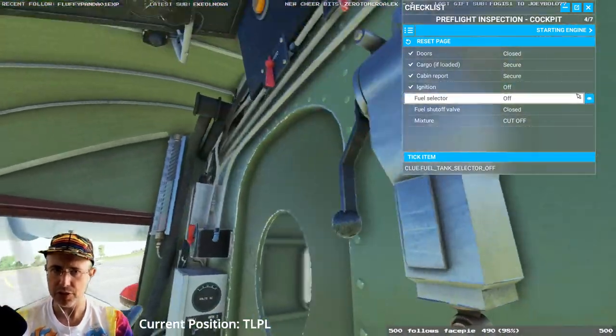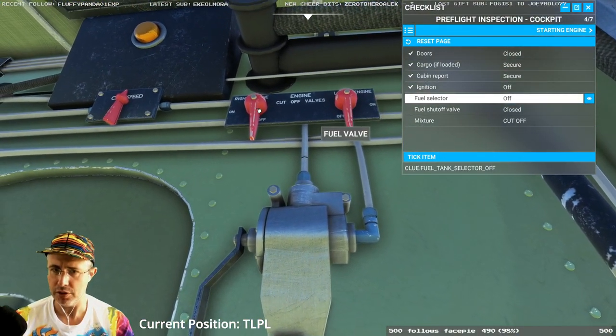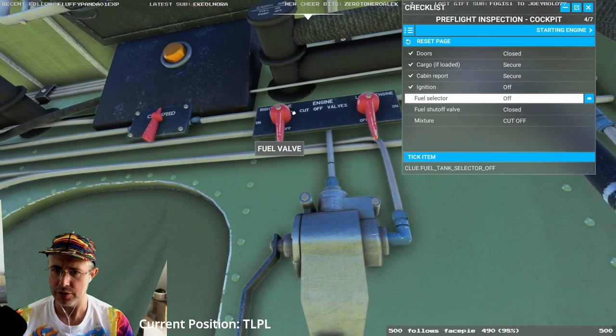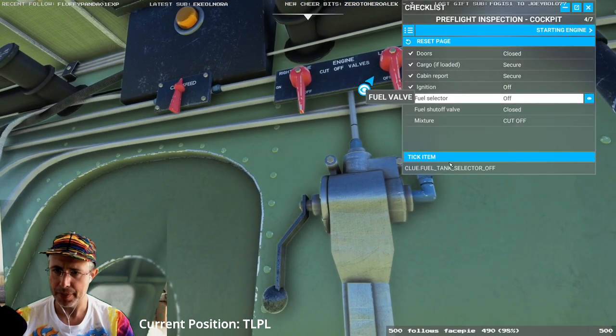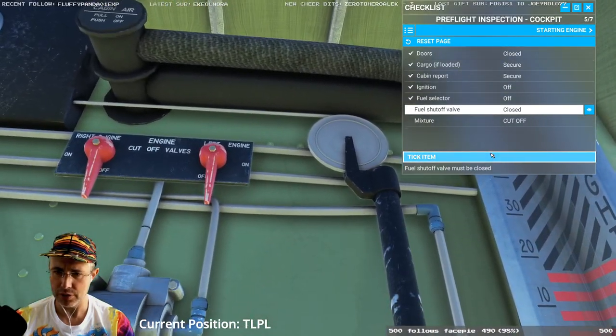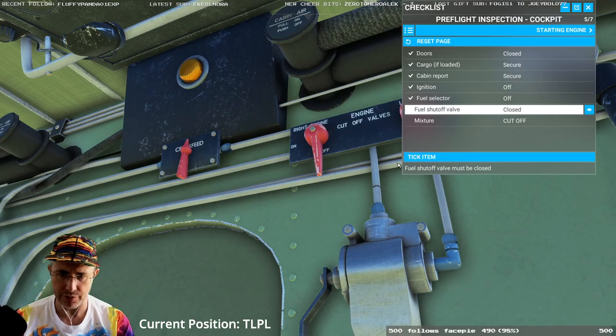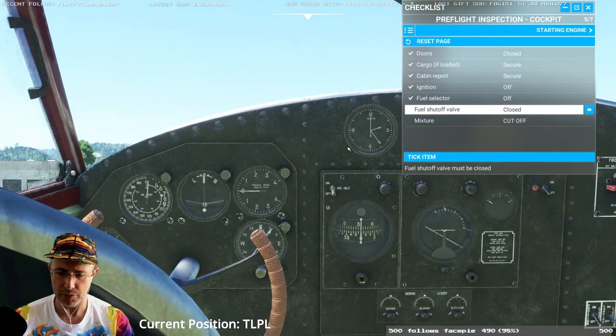Okay, now it's showing to me. Okay, that's behind you. That's the one that's behind you. Off, okay. That's on, that's off, that's on, that's off. All right, we'll check that. Fuel shutoff valve, that's a little to the left. Hold up. I think TrackIR confuses this thing. That's the crossfeed. Okay, standby.